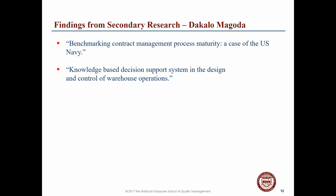The rationale for the second topic, knowledge-based decision support system in the design and control of warehouse operations. The rationale is that the emphasis on warehousing has shifted from inventory stock control to fast response operations. Order pickup has been rated as the most labor and capital intensive operation that is ranked a high priority in productivity improvement. So this research paves the way for an approach that will support the decision-making processes of policy selection and resource allocation in warehouses. So it was a case study of Genco and ETL freight companies.